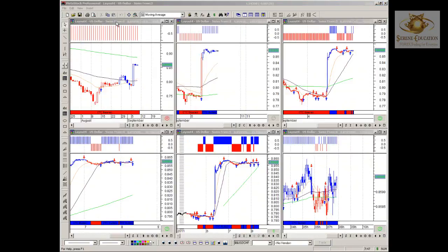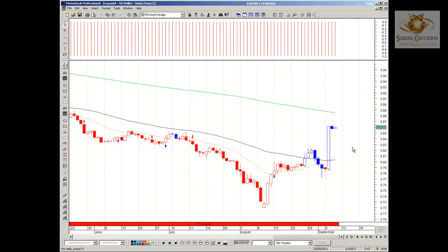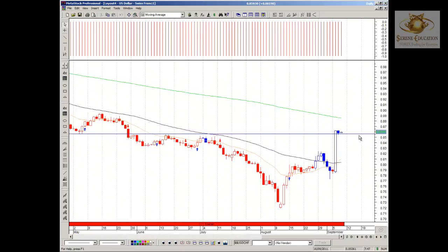Next up is US dollar Swiss franc. After that huge up counter that we saw 2 days ago, we've seen price just going sideways. This move in the market really caught a lot of people off guard. And what it's done now is it's pretty much taken us up to areas where we had price support and resistance in the past. Noticeably one here where it is now. You can see price is failing to break lower than it.